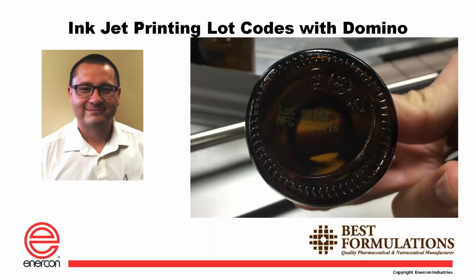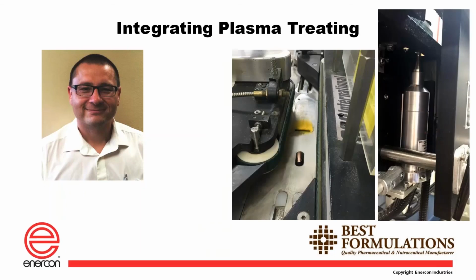So as we're working, one day Todd Klasick, our local representative, came by just doing a courtesy visit. We're just making small talk, and he mentioned, Dwayne, do you know about plasma treatment, surface treatment? And I had no idea at the time, and holy heck, it was a godsend for us.